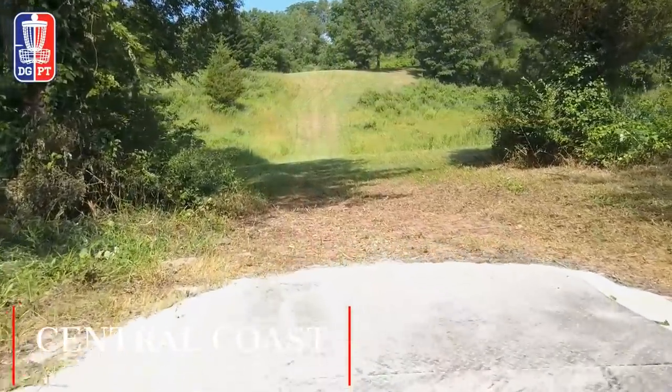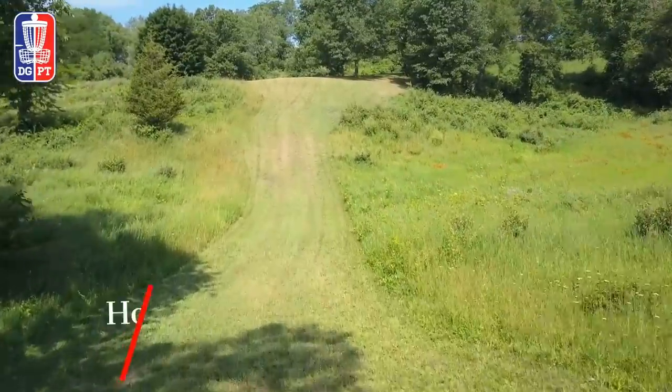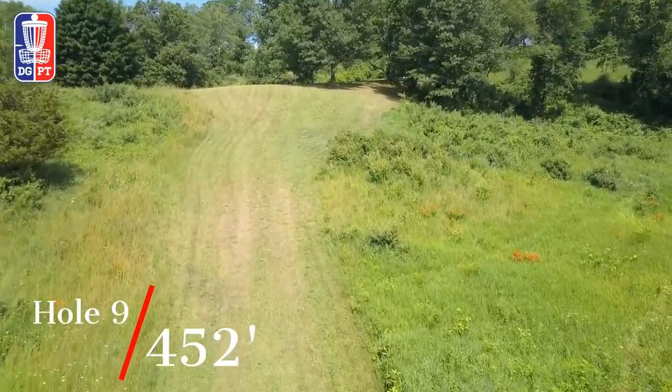Absolutely. And here we go into hole 9. This is going to be 452 feet uphill.